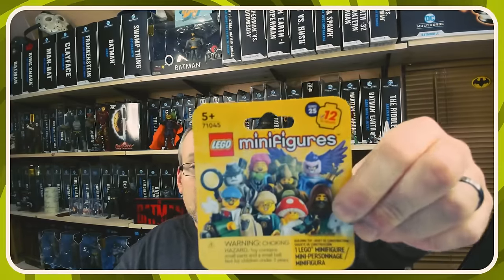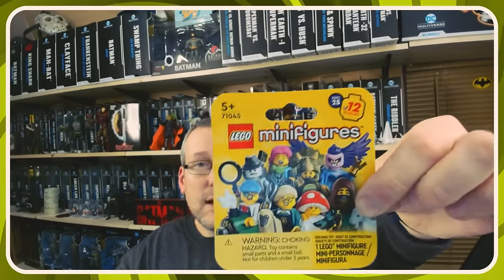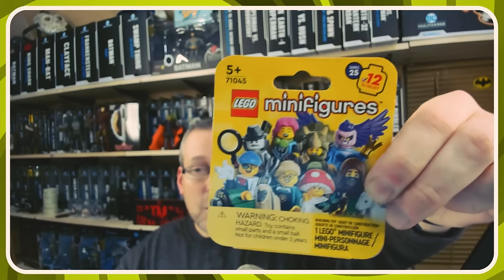Now, I don't remember which Walmart I bought these at, but I'll show these really quick. I did get 4 packs of the new LEGO minifigures, CMF, Collectible Minifigures Wave 25 there. But I'm going to open these up and see what I got. I did get 4 packs of these to see what kind of minifigures I got.